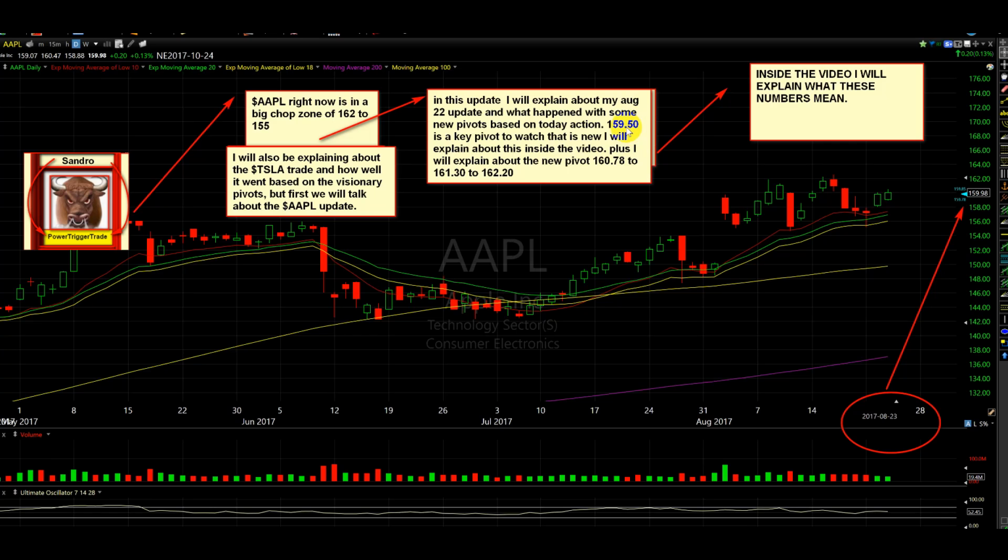So if they start trading below 159.50, that could become a resistance. And the next testing point, as they stay below this, is 157. Let me tell you exactly. You have supports at 157.39, then the next one 158.62, then the next one would be 156.08. These are the supporting pivots and how we busted them.